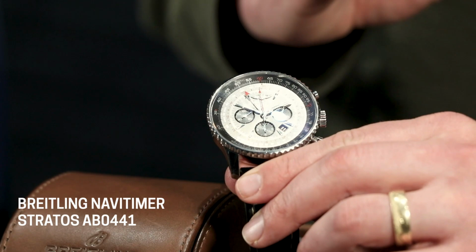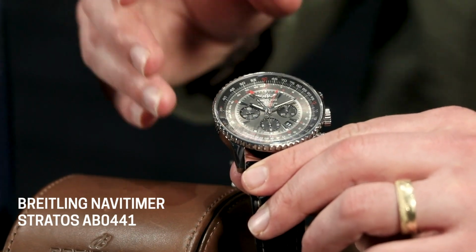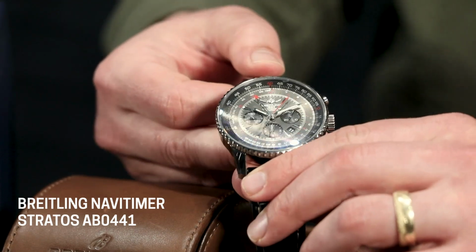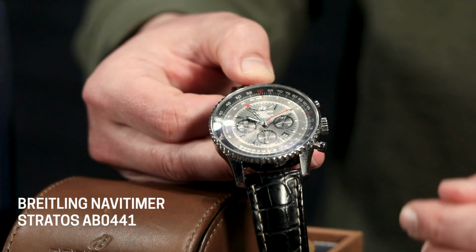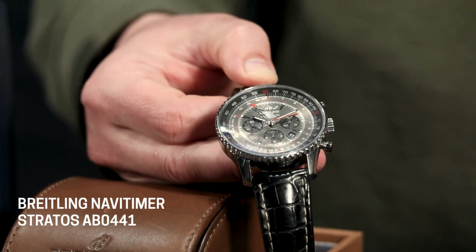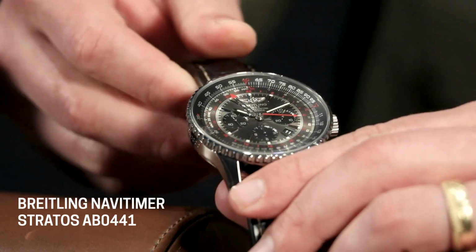I completely forgot to mention that date window at 5 o'clock. I love that they nestled it in there right in between these two subdials, and it does have a white font on there, so you really do get to see the date. Again, real subtle, but it does cut through all of the sort of noise of the dial, as it were. But again, you've got to love that noise if you love the Navitimer, and this is one of the most special ones I've ever seen.